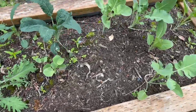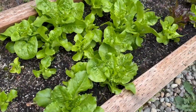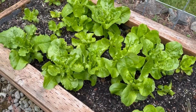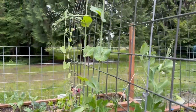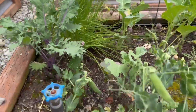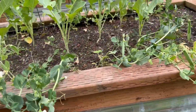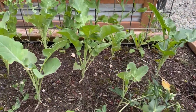But over here, the kale and broccoli or whatever I planted is doing really well. And then look at the lettuce. I'm just a proud lettuce mom. And then look at that. This bed just makes me so happy. This kale is beautiful. I need to cut those chives back, but we're already starting to see quite a few shelling peas. They're not ready just yet. I need to get that through the boys' heads.